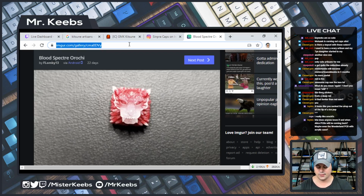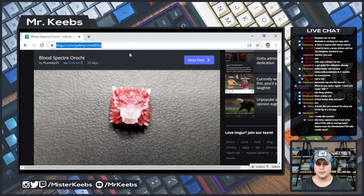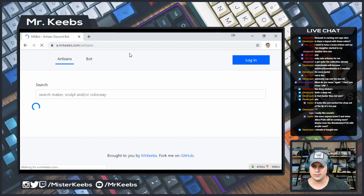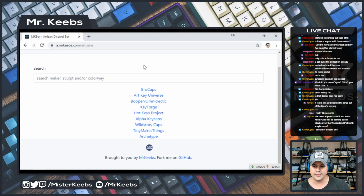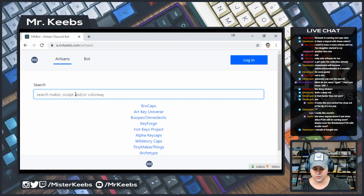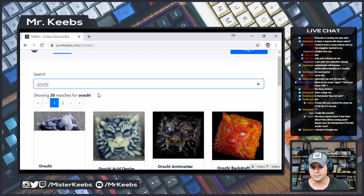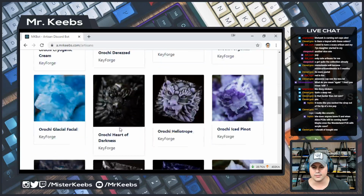The project keyboard. Okay, let me show you the website that I'm creating, and I would love to hear your thoughts on it. Here is artisans.mrkeebs.com, right? And basically you have a way to search. So if I do Orochi or Oroki, I don't know the proper one, you can see all the Orokis that I have on my database as of today.